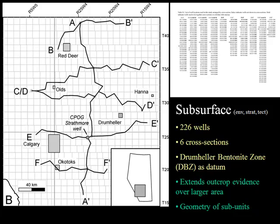We have to be able to correlate each well with each adjacent well. And so we use a datum, in this case the Drumheller bentonite zone, which is well exposed down by Dinnie's gas and splash there, or what used to be Dinnie's gas and splash. And this allows us to extend what we learn about the outcrop over much larger areas. So consider there's Drumheller, and our outcrop data are just coming in through here. But now we can tie into the outcrop, and then by using these subsurface cross-sections, we get a handle on what's going on at a much larger scale.